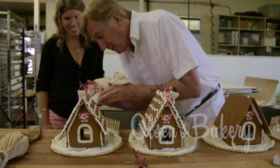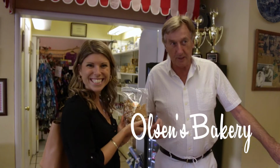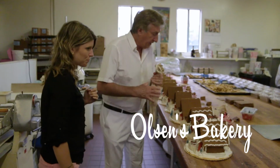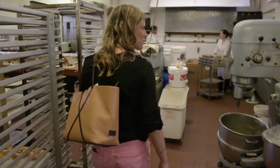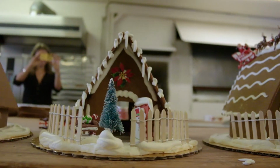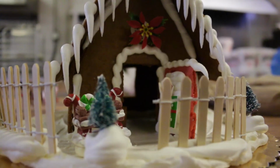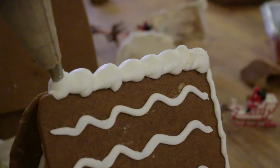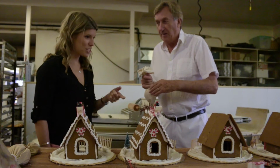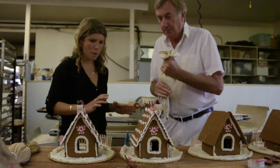My favorite spot was Olsen's Bakery, owned by the 4th-generation Danish immigrant and baker Bent Olsen. When I stopped by, the owner, Mr. Olsen, was in, and he invited me into the back. He was making gingerbread houses today. This was the first batch of the year, and he even gave me a private lesson on how to make these festive treats myself. Can I try? Mm-hmm. Okay, I won't mess it up.